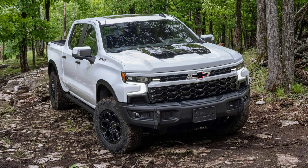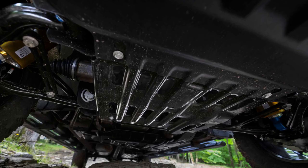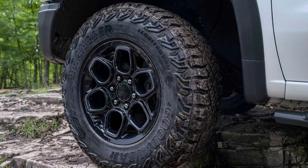It gets a new grille, steel bumpers, with the front one being able to accommodate a winch. There's four steel skid plates for the diffs, transfer case, and fuel tank, plus steel sliders on the sides. It gets a two-tone tailgate and unique wheels with 33-inch tires. It'll be available with either the 6.2-liter V8 or a revised version of the 3-liter Duramax diesel.